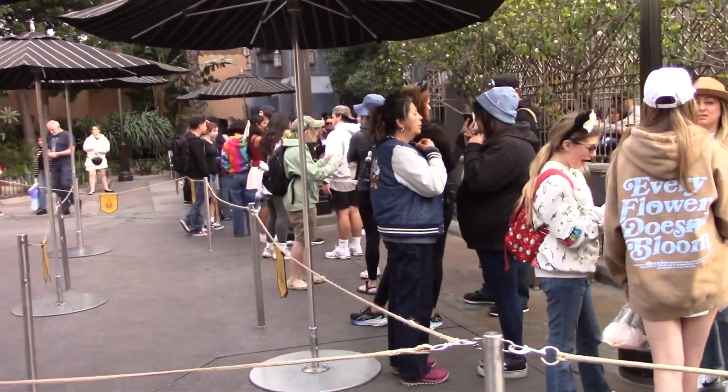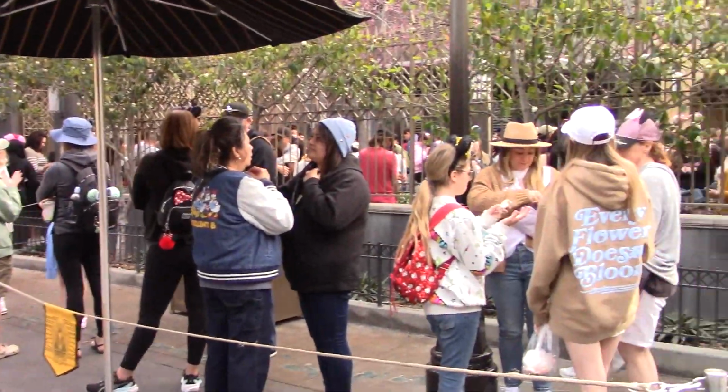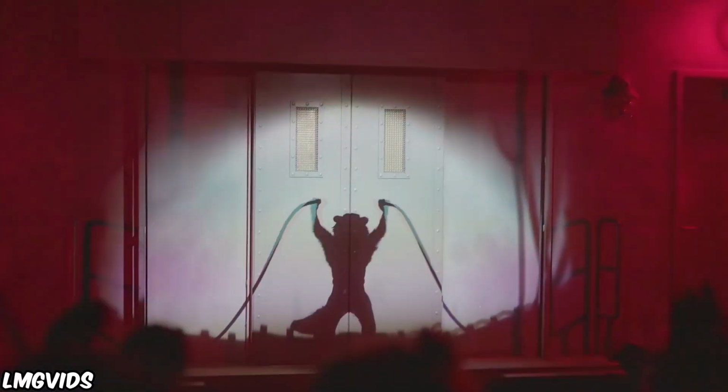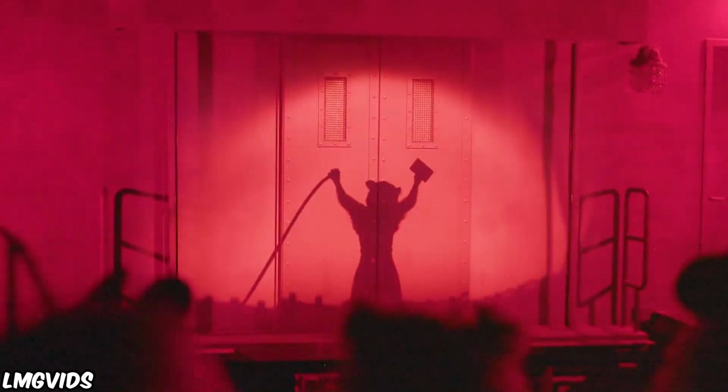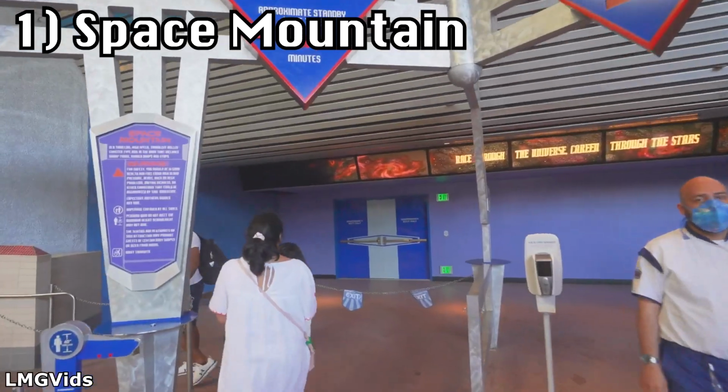This attraction is also not the highest capacity thing, which is a shame because it's very popular and it's so much fun. I've been on this ride way too many times. It's one of my favorite rides of all time, to be honest, but the queue sucks. And I promise you, if anyone would know that, it would be me, because I've waited in it over 100 times. That's not even a joke. But moving on to number 1 is Space Mountain.